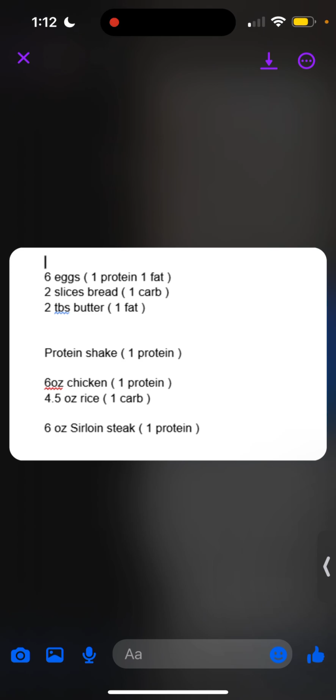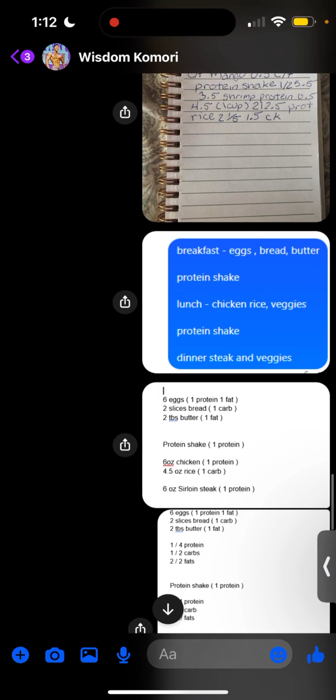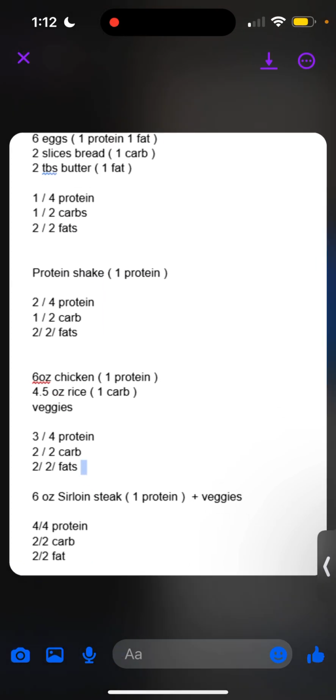Now, this person is starting to get it now. However, they're still missing one thing, right? What are they missing? Let me ask you a question. How many proteins is this person supposed to have a day? How many carbs? How many fats? You and I still do not know, right? So I had to redo it for them one more time. And that way this person gets it. And here's it again. So take a look now.